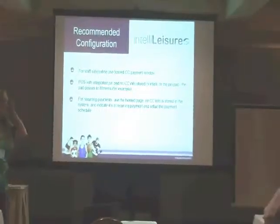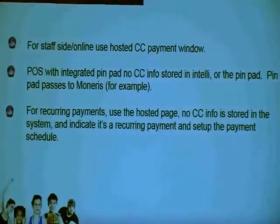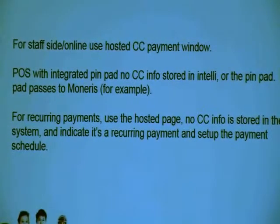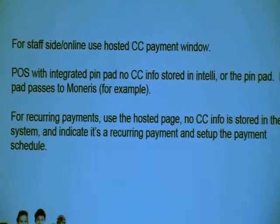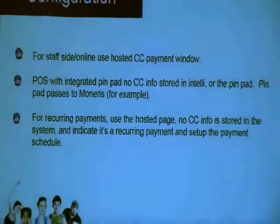What you can do is go to Moneris, TD, all those guys, they have their hosted window. So in our system, you're at the, I'm ready to pay, I bought a whole bunch of stuff, go pay. What pops up is the Moneris window. So the credit card information goes directly into Moneris or TD or whomever. I'm just picking on Moneris because they were the first ones we did. It goes right into their window.